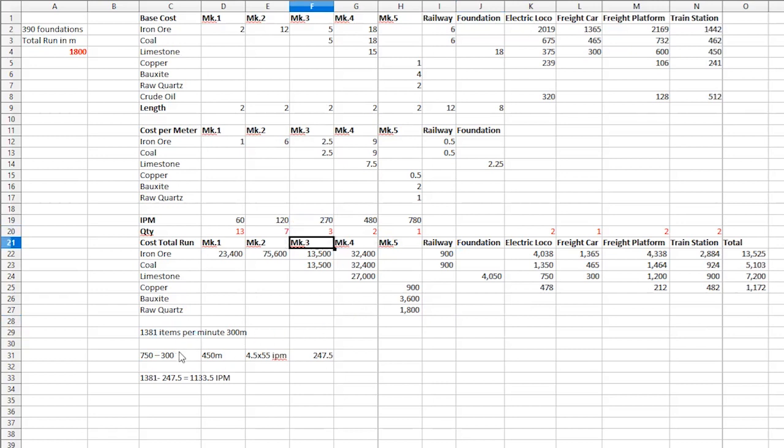So let's see what the throughput is for the train station at this distance. So again, we have 1,381 items per minute for 300 meters distance. This is not taking into consideration curves, elevation, or even extra freights. Obviously, extra freights are going to give us a higher item output. But we now need to take the total distance, 1,800 meters, then minus the 300 that we already know about, which will leave us with 1,500, nice number.